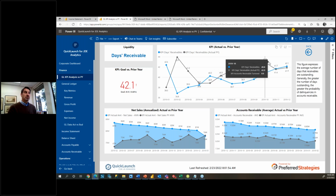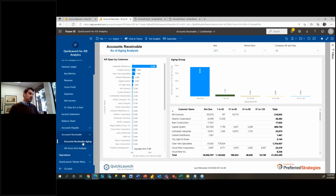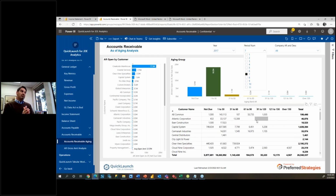So is that worthy of investigating further or not? This is an example of Power BI. We go down here and look at accounts receivable as an example. We have as of aging. So this is a true as of aging. As we go back in time and pick a different period in year, it's going to recalculate the true as of aging back in time.